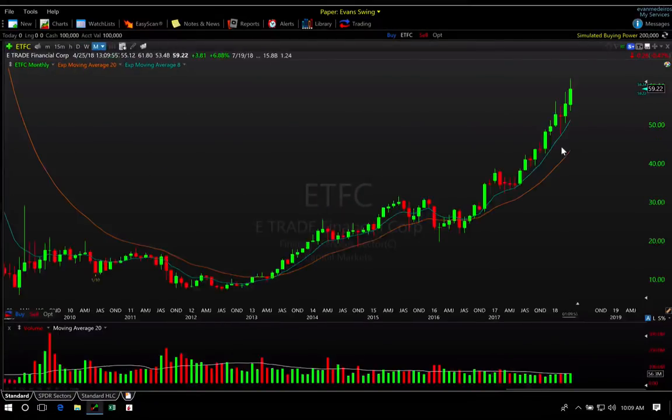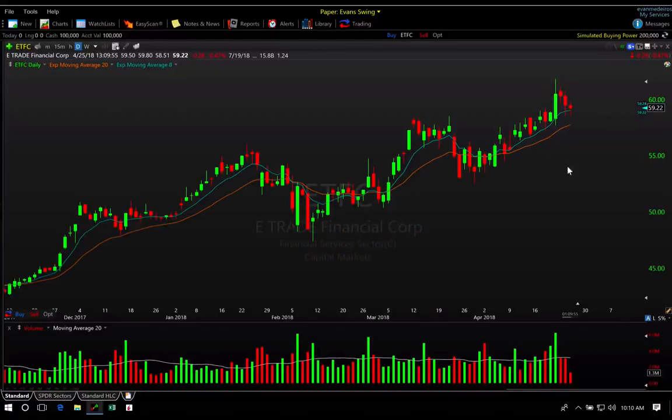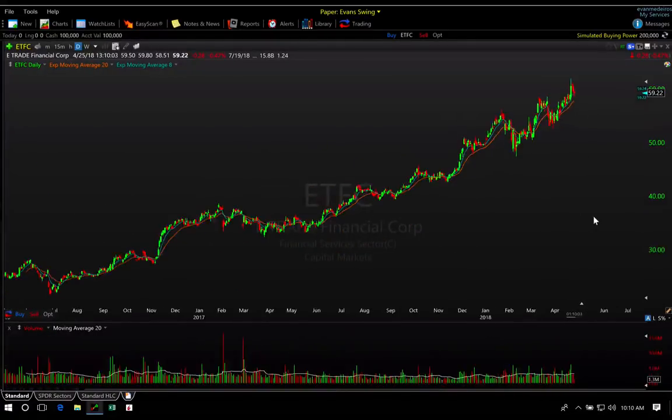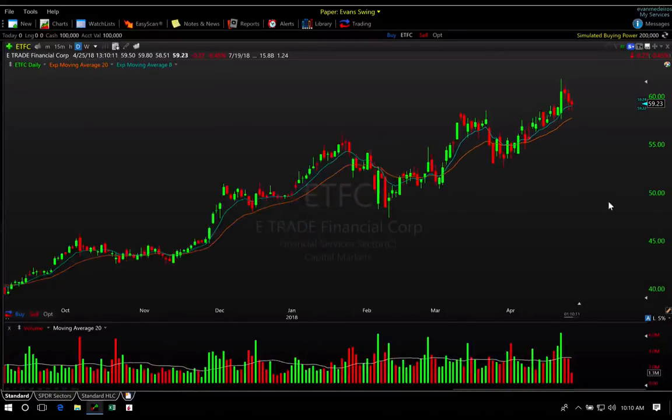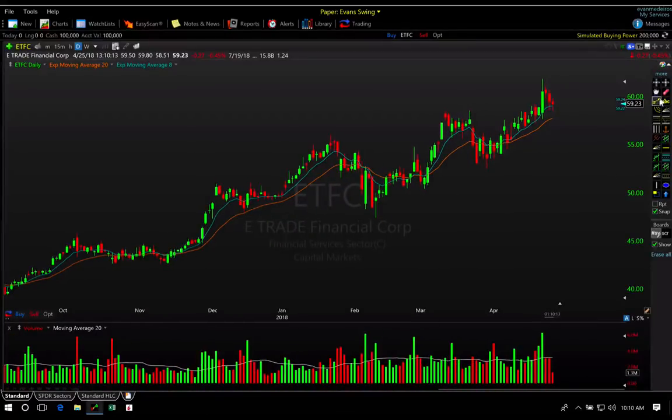If we go to the weekly time frame, just take a look at the monster of an uptrend that E-Trade has been in. Now, when we zoom out here on the daily chart, we do notice we are getting fairly stretched here. I don't know if we would consider this late stage right now, potentially in a blow off of sorts for E-Trade. But for you momentum traders, I do think there's still an actionable, fierce move that could start to develop in here.